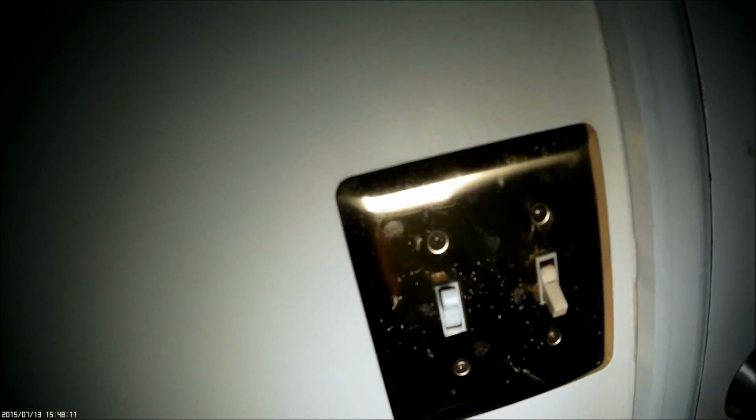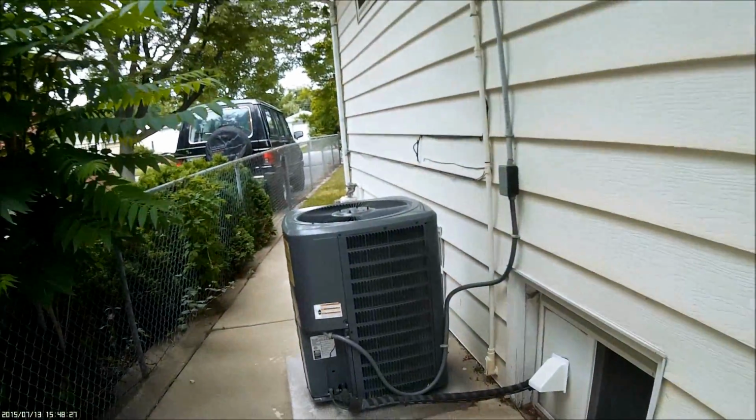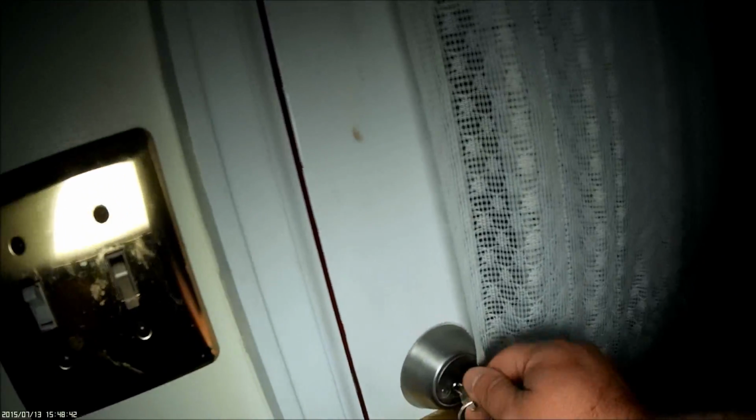It's a nice separate entrance right here, which comes in the side of the house. Let's get this door open. We have a separate entrance right here. Just comes from the side. There's the air conditioning unit. It's nice and cool in here. Nice warm day today. Always nice to have air conditioning, that's for sure. Okay, close this back up. Everything's well locked up here. Good security.